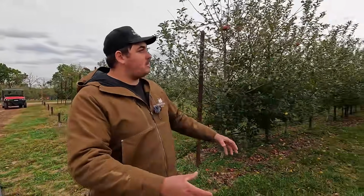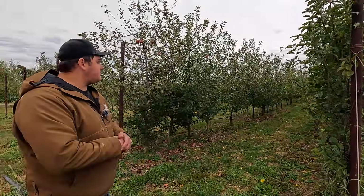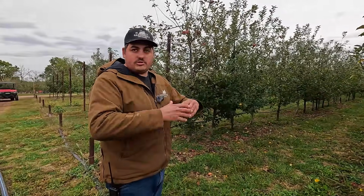So the tree is meant to be small. So these trees here are 6 years old. So a very small, compact tree. But on a trellis system like this, it produces a lot more than your traditional standard old school tree.